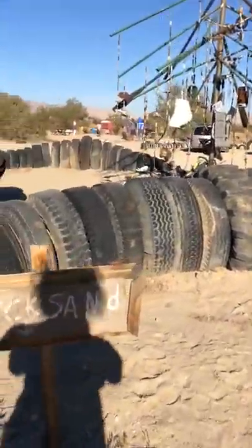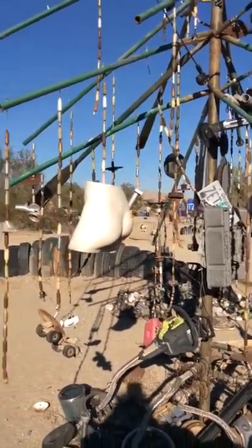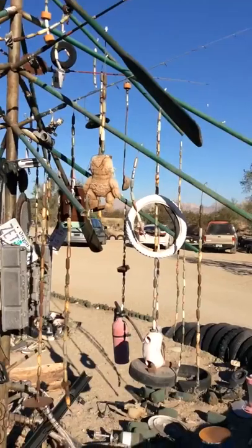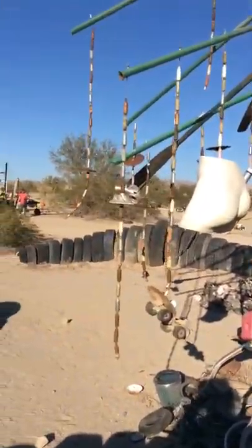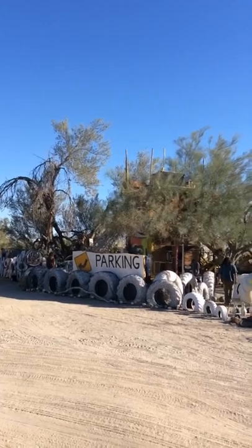This is all kinds of random items. Is that a chainsaw? There's a chainsaw hanging here. Little airplane at the top, a little Red Baron airplane. Look at that. I love abstract art, very much so.